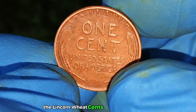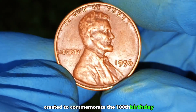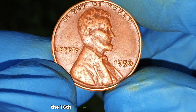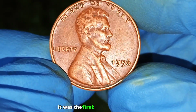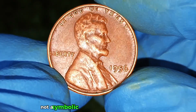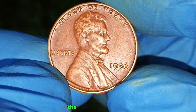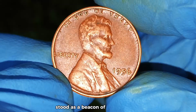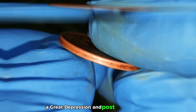The Lincoln Wheat Cent series began in 1909, created to commemorate the 100th birthday of Abraham Lincoln, the 16th President of the United States. Designed by Victor David Brenner, it was the first time a real person, not a symbolic figure, was honored on a U.S. coin. For nearly half a century, the Lincoln Wheat penny stood as a beacon of national pride, surviving 2 world wars, a Great Depression, and post-war prosperity.